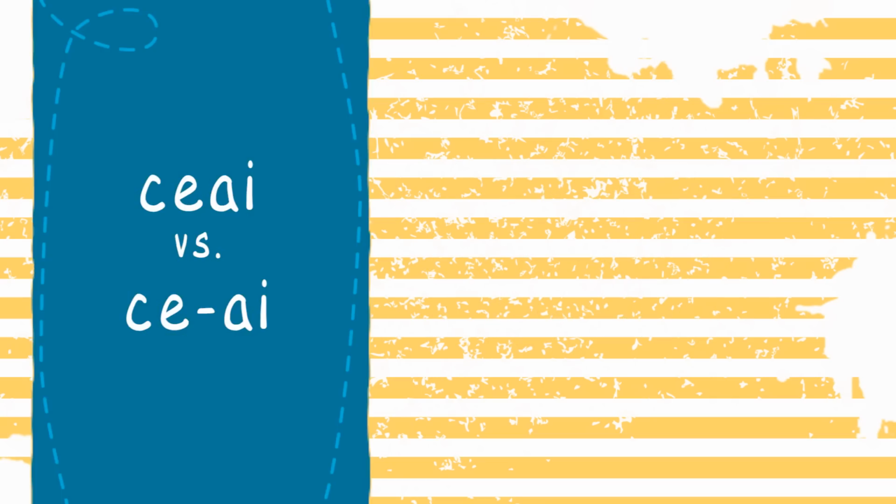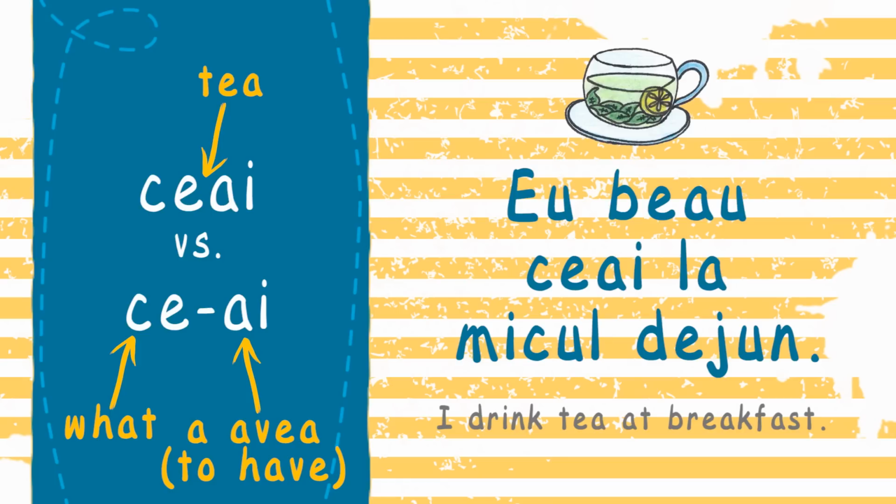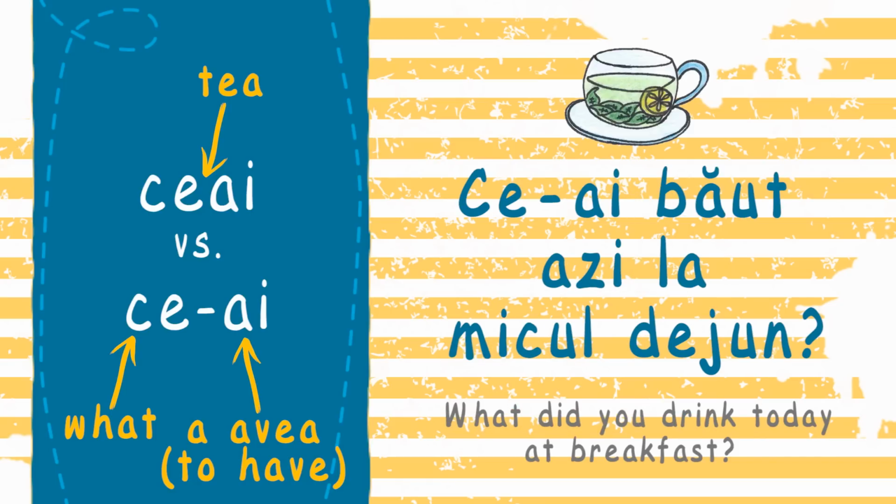Ceai. You may probably know the first one, which is the word for tea. The second one consists of the pronoun ce, which is connected to the verb a avea, whether it's the full verb or the auxiliary version. Eu beau ceai la micul dejun. Ce-ai băut azi la micul dejun?